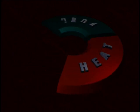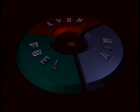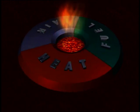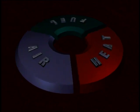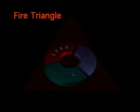There are three elements needed to produce a fire. Something that will burn, fuel. A source of ignition, heat. And the support for combustion, air. Bring these three components together and they create fire. Separate them and you extinguish the fire. This is called the fire triangle, and fire prevention relies on this simple principle.